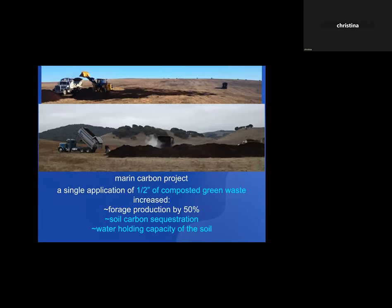And the Marin Carbon Project was a really incredible thing for everybody to learn about. They experimented with spreading a half inch of composted green waste onto rangeland in Marin County, and then measured the impacts and discovered that the forage production increased by 50%. Carbon was being drawn into the soil and sequestered in a pretty permanent way there. And the water holding capacity of the soil really increased.